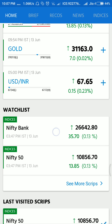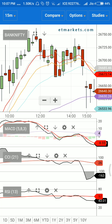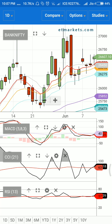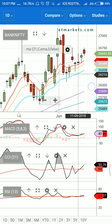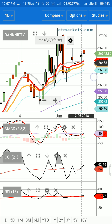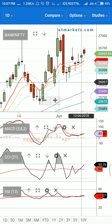Now let us see what the Bank Nifty is suggesting. First, option activity: 26,000 to 27,000 is the broad option activity range for the market. So let us see what happened today. Now clearly we are observing that a bullish crossover has already formed. So if the market comes down, 26,500 will act as a resistance. Most likely the market will trade on a stable to bullish side.